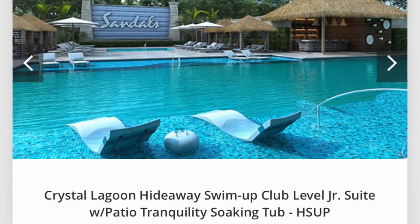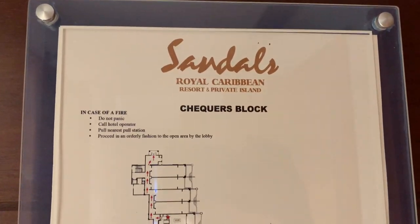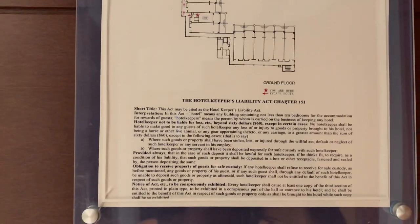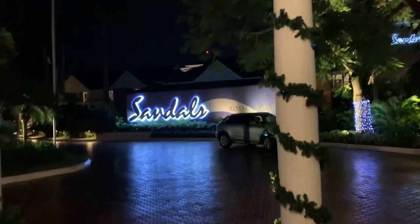When we found out they were opening a new building, we stayed in the Crystal Lagoon Hideaway Swim Up Club Level Junior Suite with Patio and Tranquility Soaking Tub. They did the grand opening to their new building, the Chequers building, which holds 48 new suites.